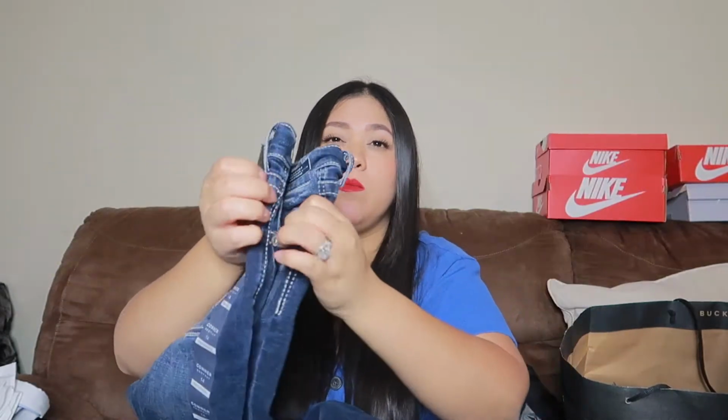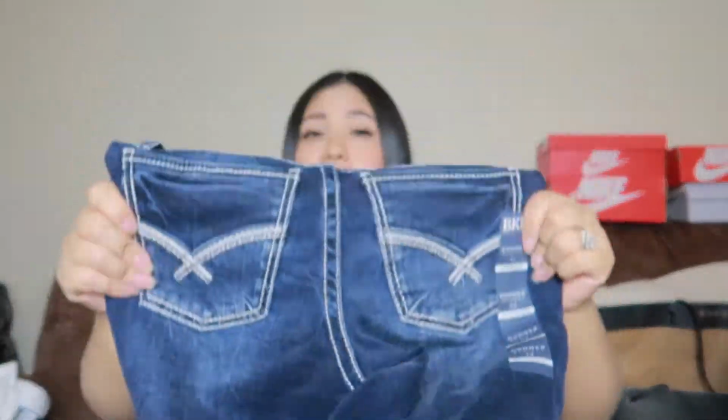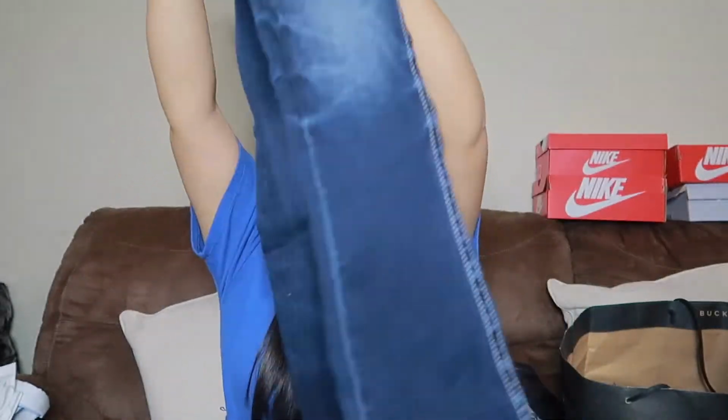Then he grabbed these ones from Buckle. These are the brand BKE. These are the Connor boot cut, and these are size 14. Some are 12 and some are 14. So they look like this. The quality on these, my husband buys these jeans, so I know they're gonna last them a long time. Pricey, but I know they're gonna last. And I love the color on these jeans.